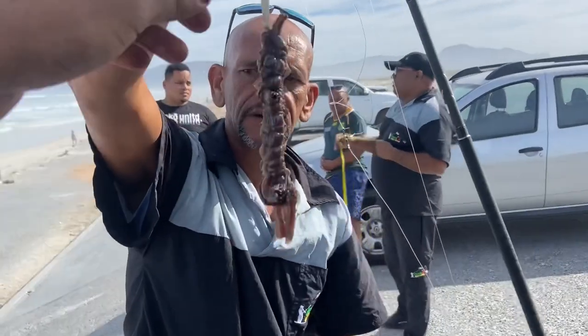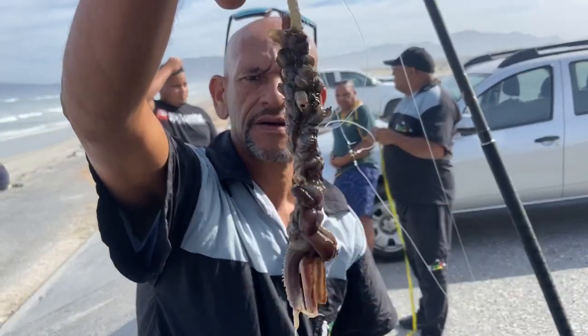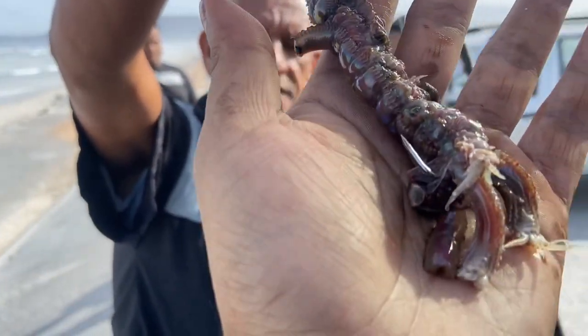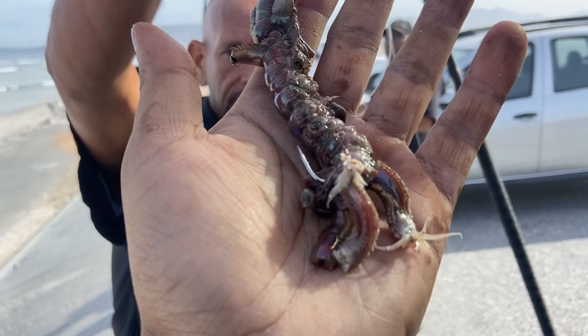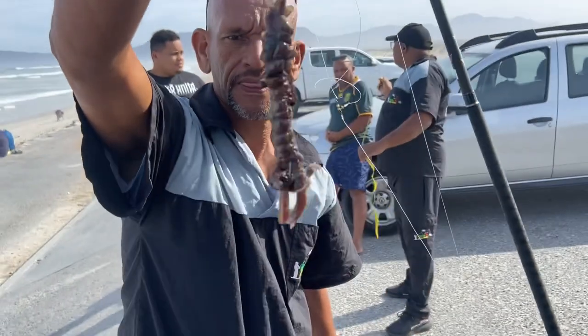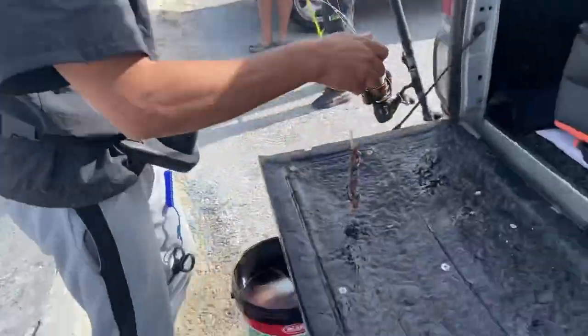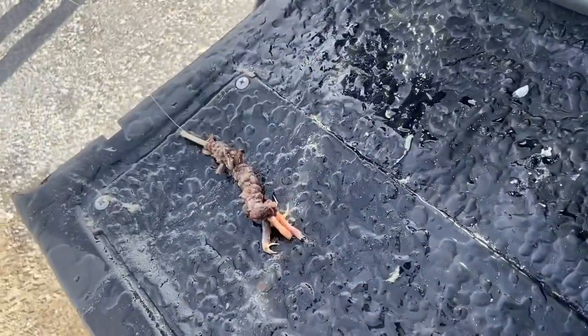As you can see, guys, that's the bait. The diggy just got the cob on. So this is moonshine and bloodworm. As you can see, it's still alive, so there's movement. So obviously that's creating movement in the water as well. Yeah, it's perfect. I'm going for the next one then.